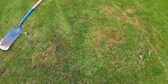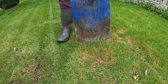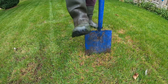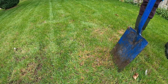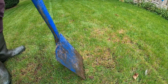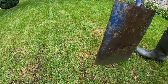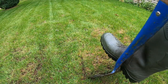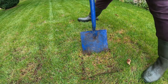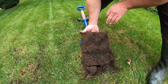Now that was quite thin, and that is thinning, so we'll have a little look in there. Now most lawns will tolerate one or two grubs. It's not the end of the world if you find one or two, and if you have good plant health with nice deep roots, sometimes you don't even have to worry because your plant can withstand it. And this is the key, guys: healthy grass with long roots.